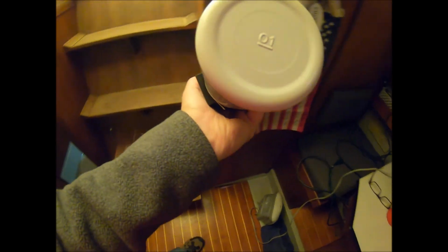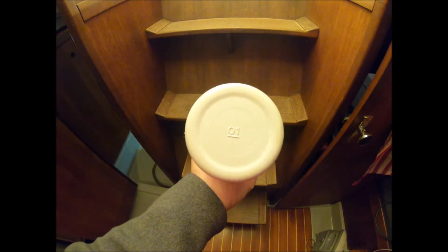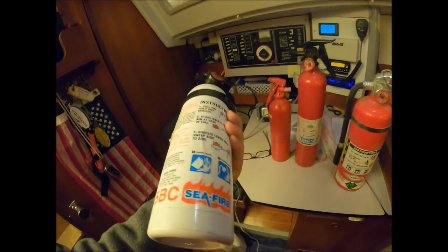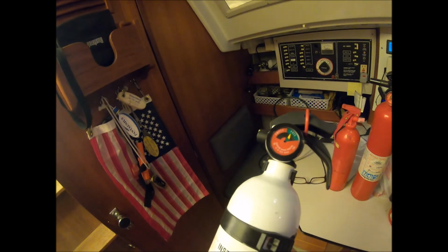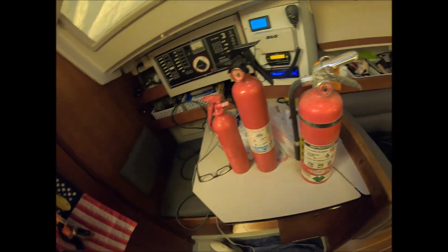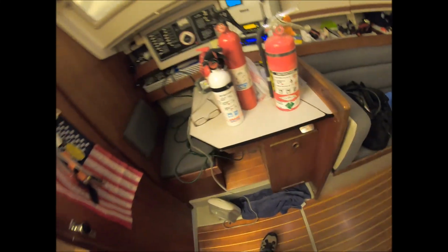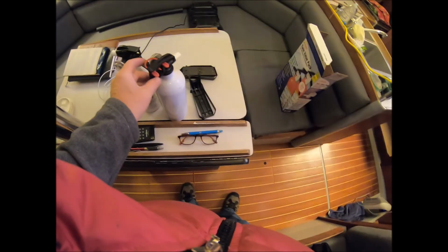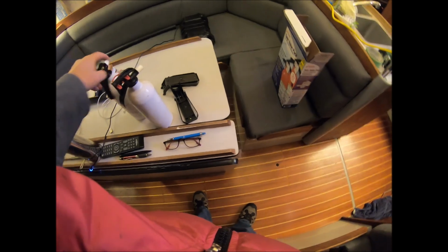Forgot about this guy. Let's see, he's also a 2010. So, no, 2001. So this one's definitely past its prime. Again, still has a positive charge on it. Says it's full, but I think that one's going to go with the bad guys. I'll keep these two on board as spares, even though they're technically, this is the year that they expire, I think.